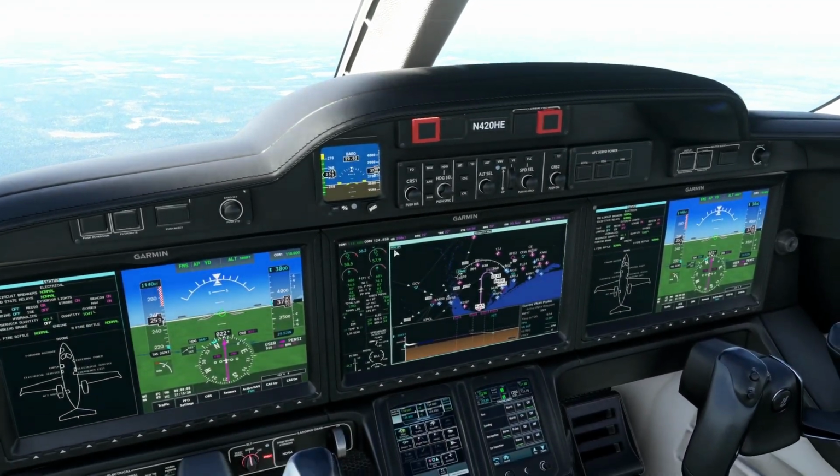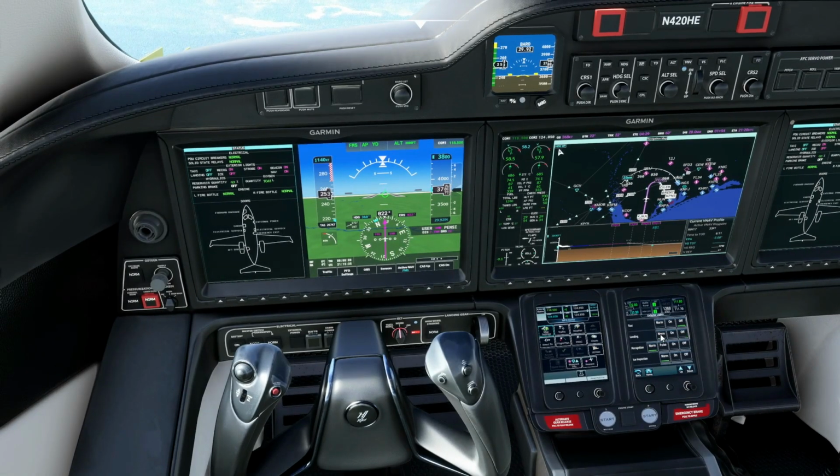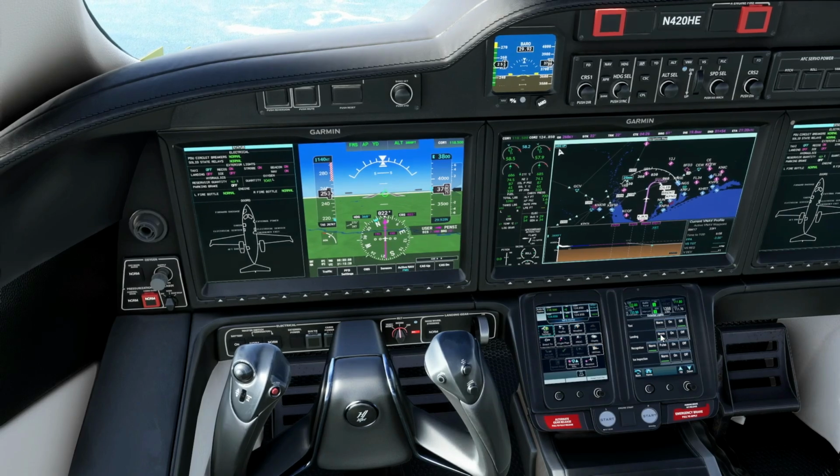All right. So there we go. 118.5 for Zero Hotel Echo. Might as well leave our landing lights on. We're below 10,000 feet.